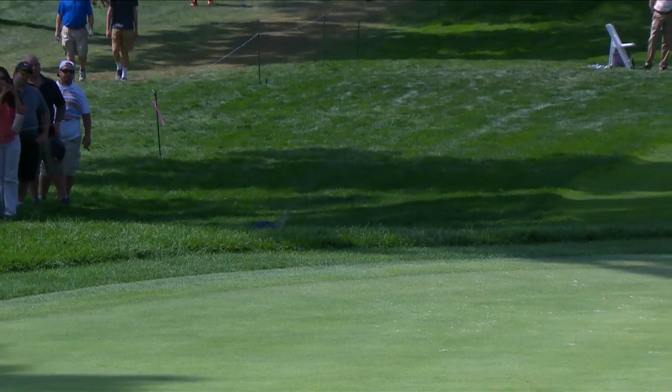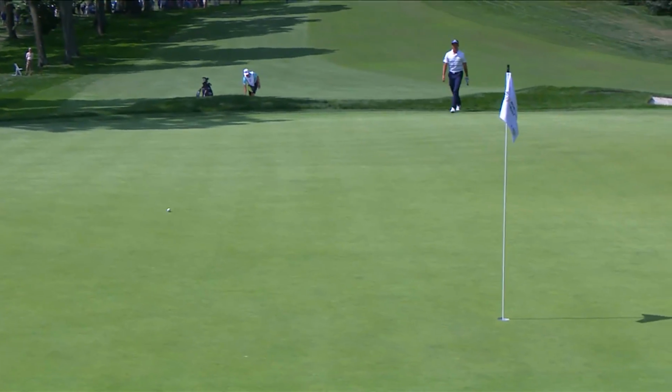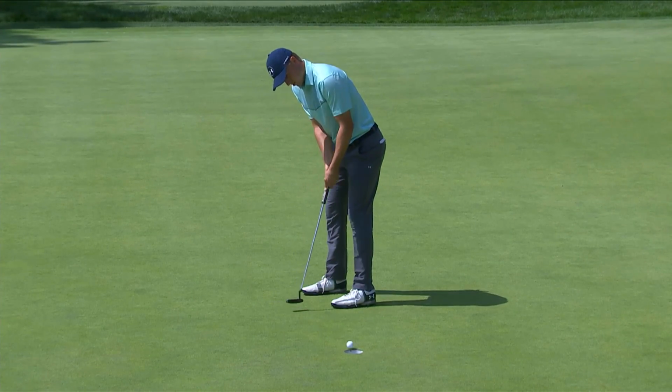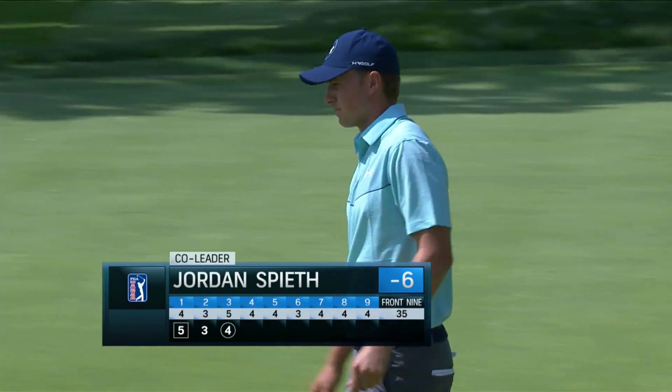Jordan Spieth's now 3rd shot. He is buried, first buried lie I've seen all week, but plenty of green to work with. Very nice shot. He's been streaky all year, but he's on a good streak. That's a nice putt. Good up and down. So made it for the bogey at the 1st hole.